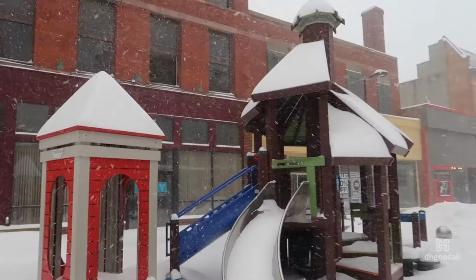So we're going to try and get some footage of the Porsche in the snow so you can see just how well it can handle, or not well it can handle in the snow. But you know, we'll try our best to get as much material as possible.